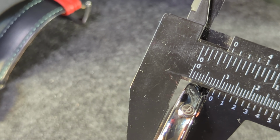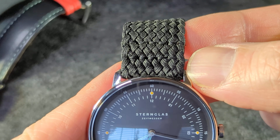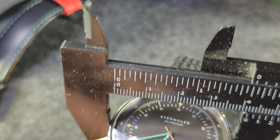clean watches. This one seems to be a little thinner at 9mm. It also has a domed crystal. Let's call it 7. We have a different lug pattern here. Let's get the dimensions. It's a little bit bigger at 42mm. Doesn't feel like a big watch.